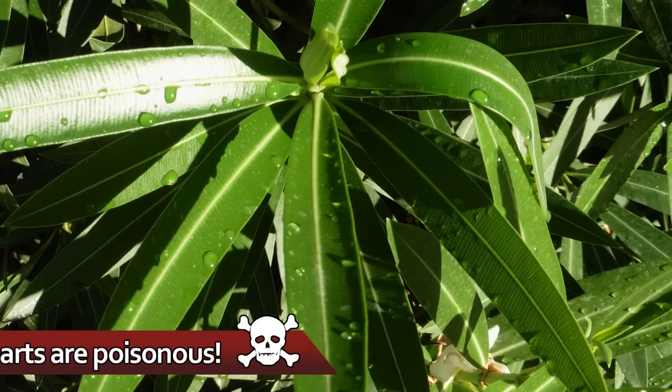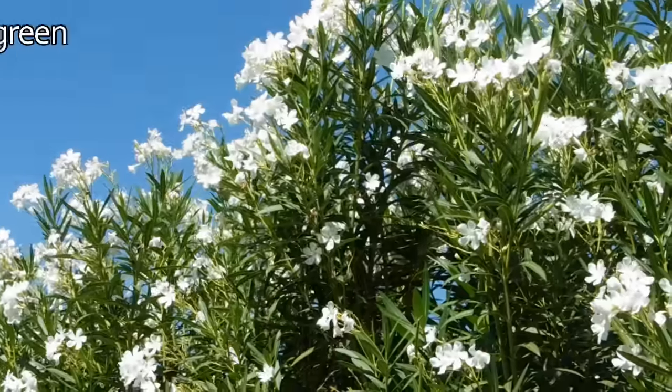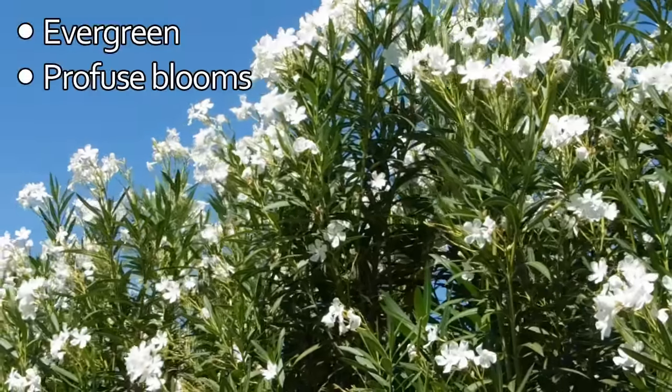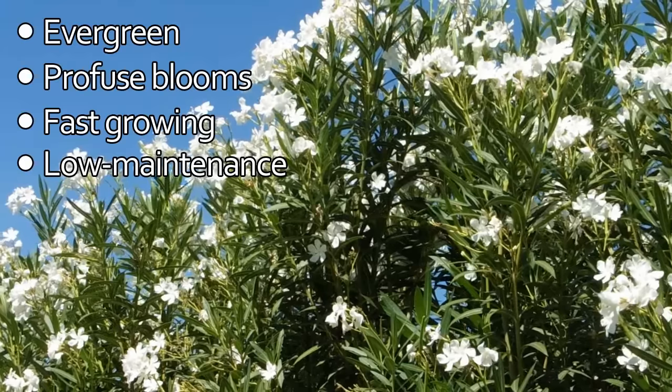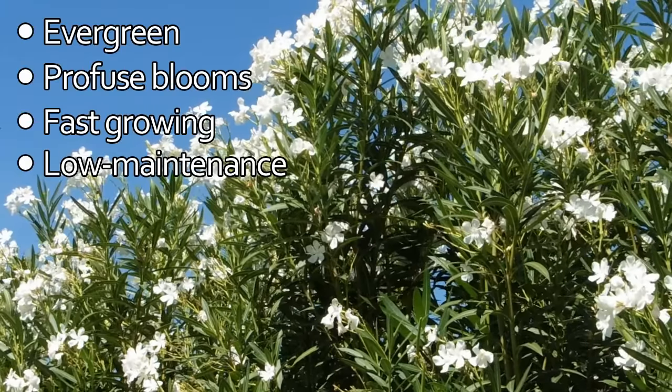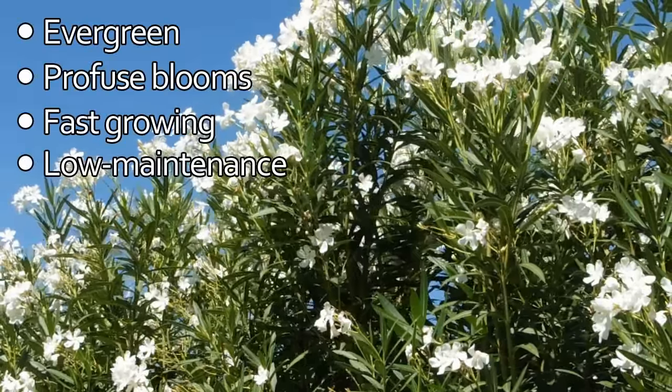Now, one caveat to consider when using oleanders in the landscape is that every part of the plant is poisonous. Contact with the skin can cause irritation, so always wash your hands immediately after handling. Oleander continues to be a popular landscape shrub in Arizona because of its characteristic evergreen foliage, fragrant clusters of summer flowers, its fast growth and low maintenance. This is one tough plant.